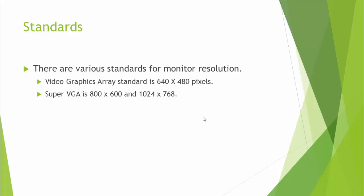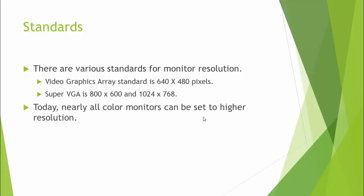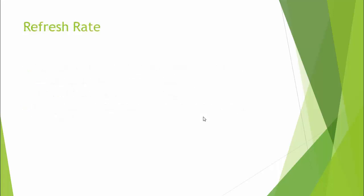Now, there are some basic standards for resolution. VGA is 640 by 480, Super VGA being 800 by 600, and 1024 by 768. Today, nearly all color monitors can go to things like 4K, where we have even higher resolution. But resolution isn't the only parameter associated with monitors.